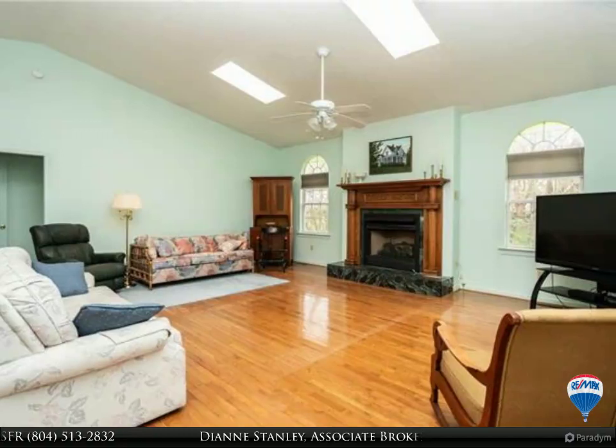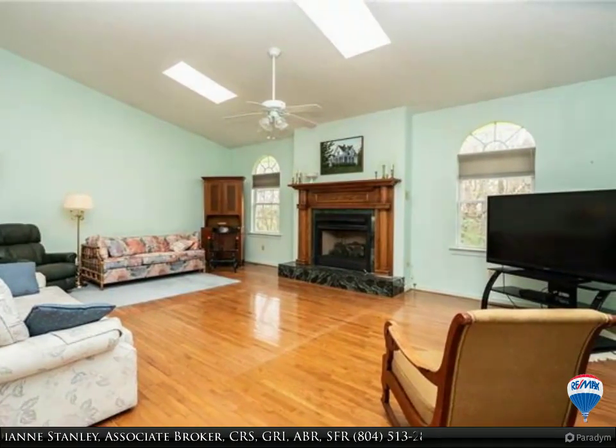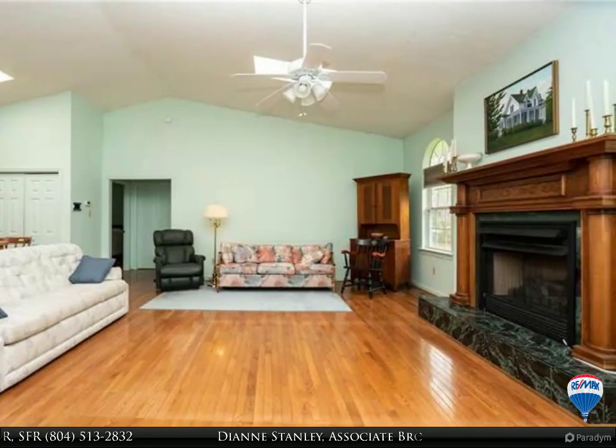Open kitchen where all appliances convey. Laundry closet has stacked washer/dryer that also conveys. Master bedroom has double closet and ceiling fan as does second bedroom.